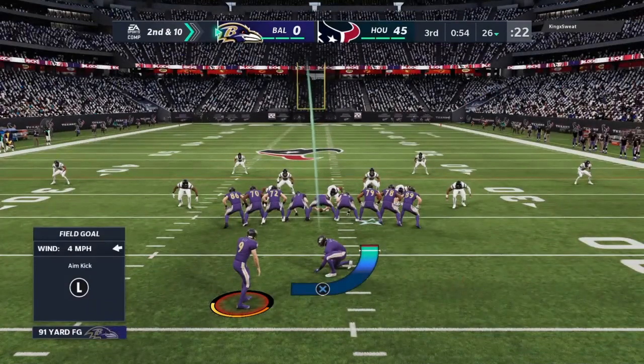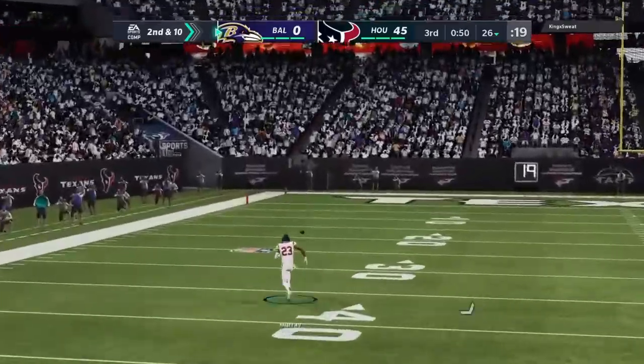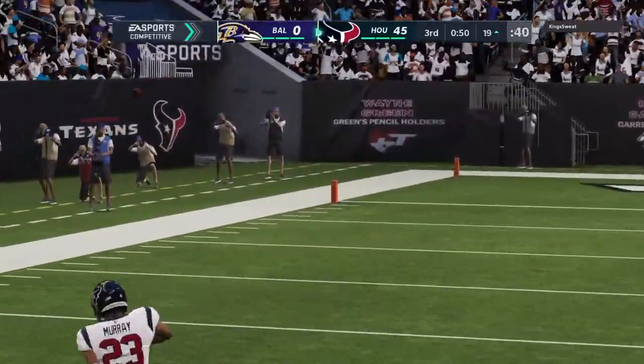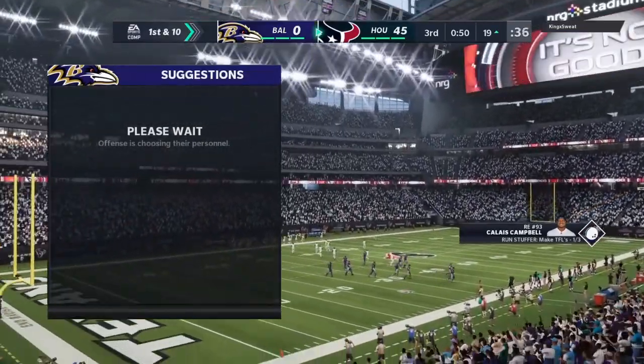Strange one here, a little befuddled. They're sending out the field goal unit now. Very long attempt. And as is to be expected, this is nowhere near being good from that distance. And this score will stay right where it is.